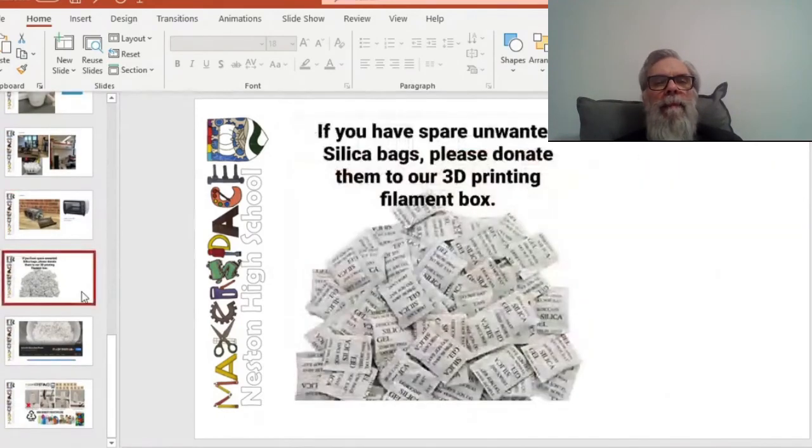Then I've started with our Instagram one, which I think is good as a makerspace, that if you're after something and you put a wanted post out there, people will come back. I've had loads of messages off people now saying that they've got these silica bags because they just lie around when you get something delivered inside there.